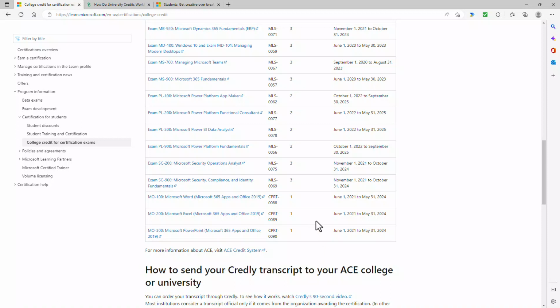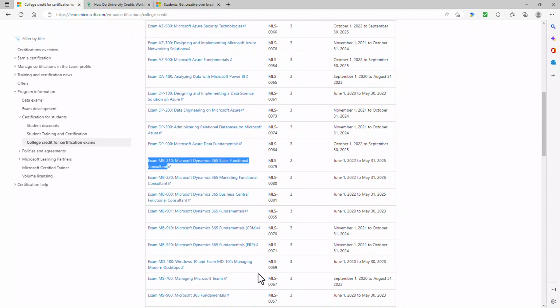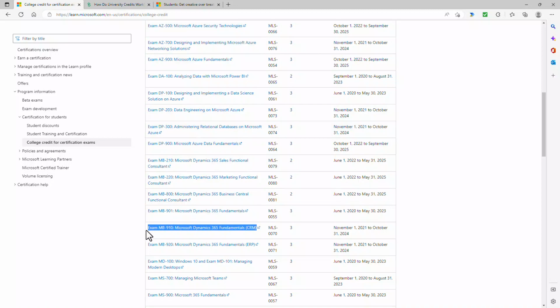Now it's worth noting that the number of college credits you can get varies between 1 and 3. However, the exams are of different levels of difficulty which do not directly align with the recommended credits. So for example, the amount of work that you've got to do to pass MB-210, the Microsoft Dynamics 365 Sales Functional Consultant, for 2 credits is much less than the amount that you would have to study to get the MB-910, Microsoft Dynamics 365 Fundamentals CRM, which is for 3 credits.